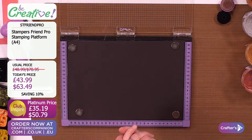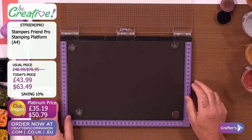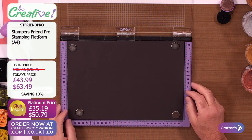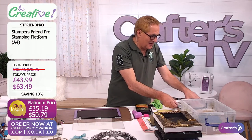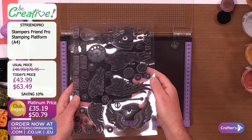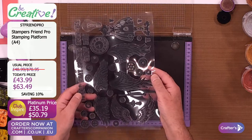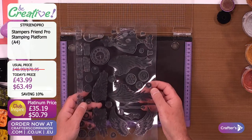Now then, we have actually got an A4 set of stamps on the show, the steampunk one, I think it's called Angelic Steampunk. It is called Angelic Steampunk. We name all these and then I can never remember the names. It is definitely Angelic Steampunk. I can put it there. There we are. It's these. See all the wings and the cogs and all that? Well, we're going to use some elements from this.